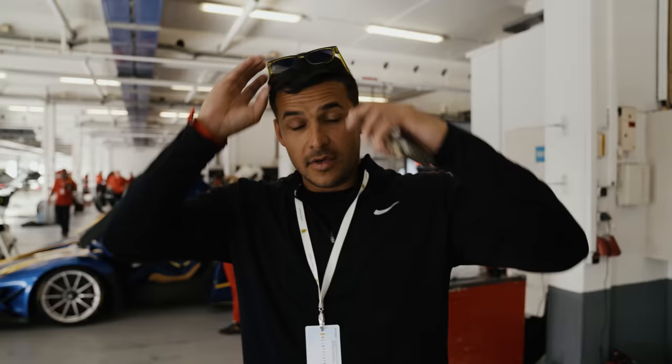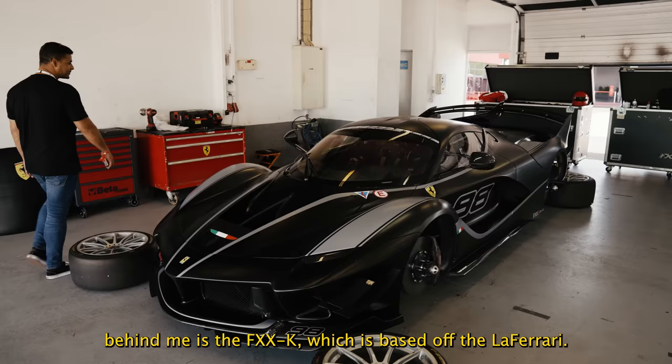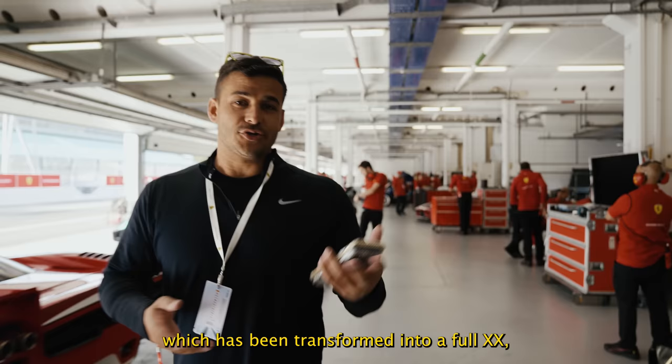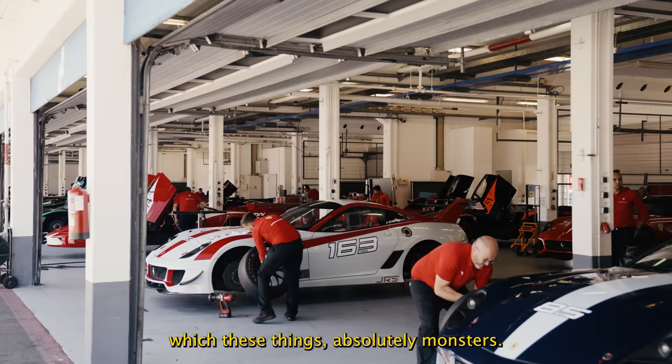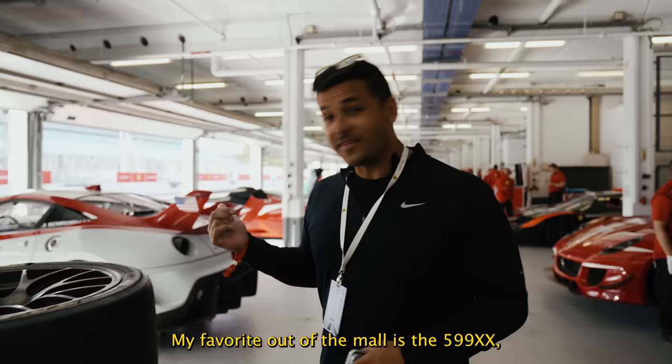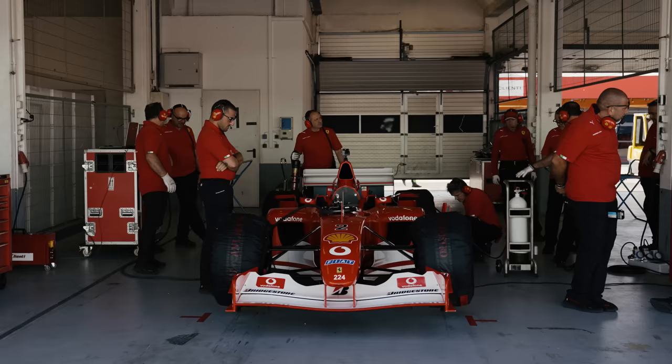Right, guys, so we're in the garages right now. Behind me is the FXX-K, which is based off the LaFerrari. Over here, we also have the FXX, which is based off the Enzo. And then also the 599XX, which is the 599 GTB, GTO, transformed into a full XX. These are absolute monsters. My favorite out of them all is the 599XX, mainly because of the sound. Absolutely incredible. And then we're going to take you down to the F1 cars.